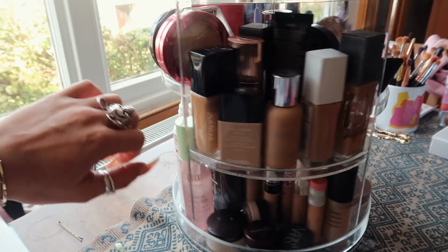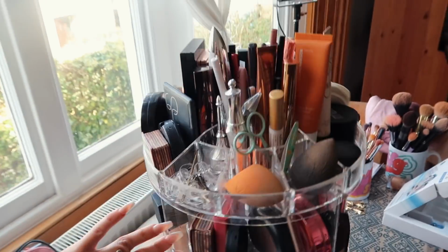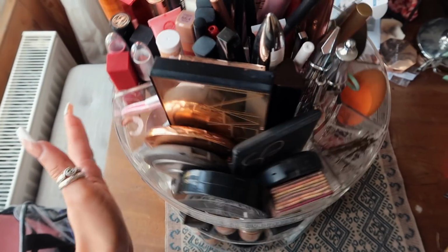Okay, my next storage hack, which is definitely the best thing I've picked up off of Amazon in a long time. It's actually behind the camera, so I will show you it with a cutaway now. It is this spinning storage device where I store my everyday makeup. I get ready on my dining room table at the moment. I kind of treat it like my desk.